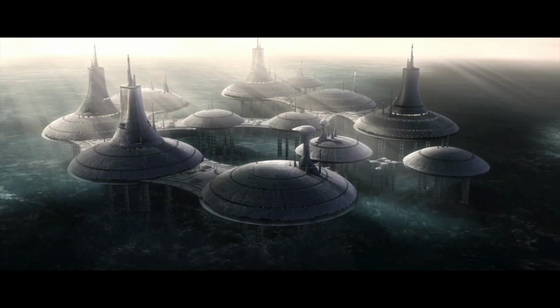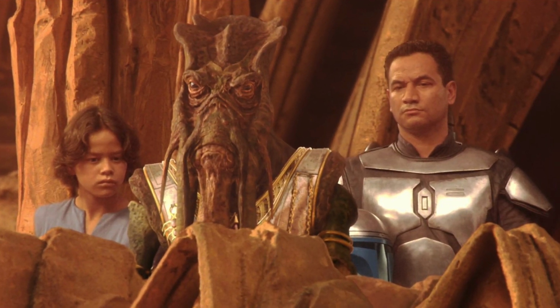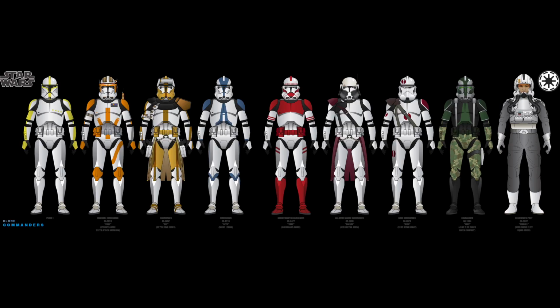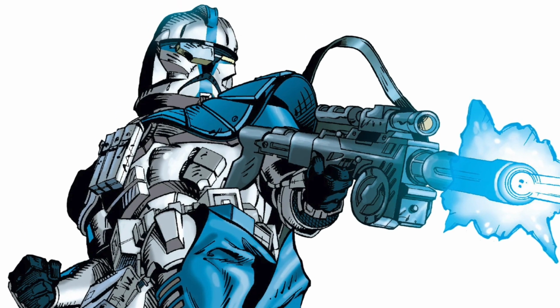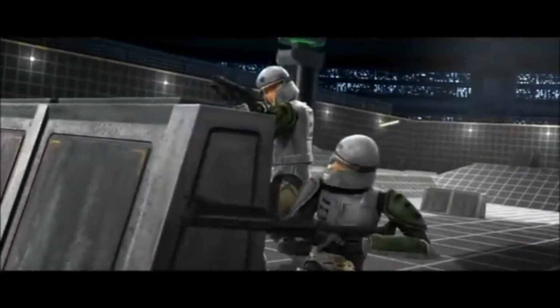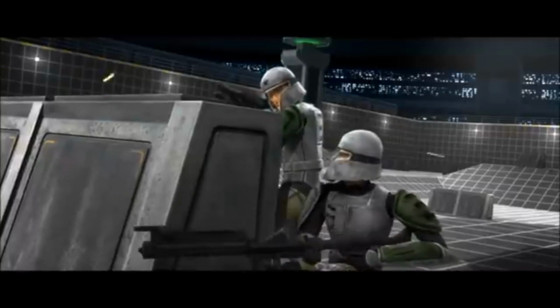CC-5052 was born and raised on the planet Kamino, as a clone of the bounty hunter Jango Fett. A first-generation clone, Commander Bly, along with a group of other future clone commanders, was trained by Alpha-17, who gave Bly his nickname. Upon completing specialized training, CC-5052 became a clone Marshal commander and advanced Recon Commando.